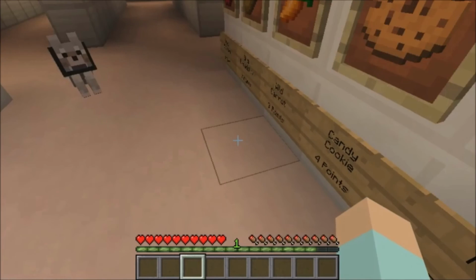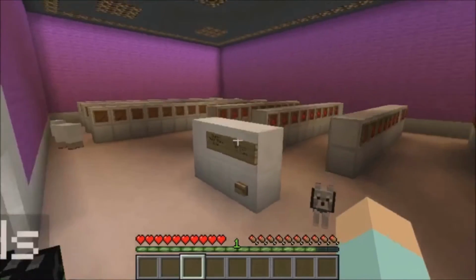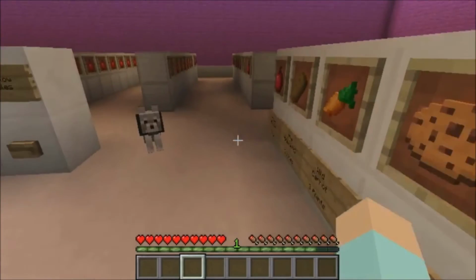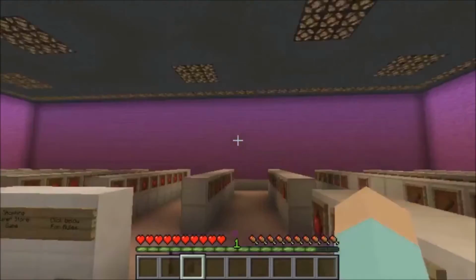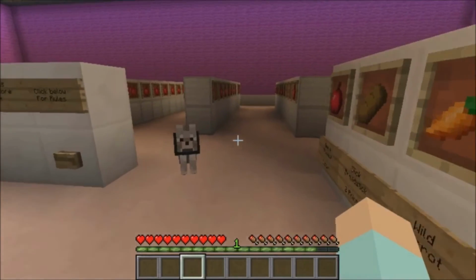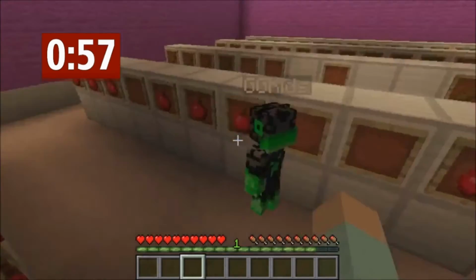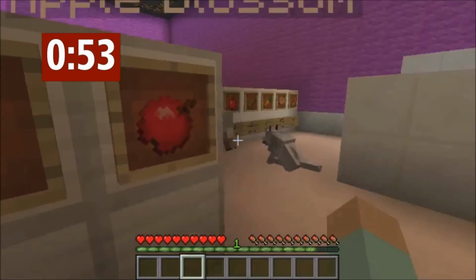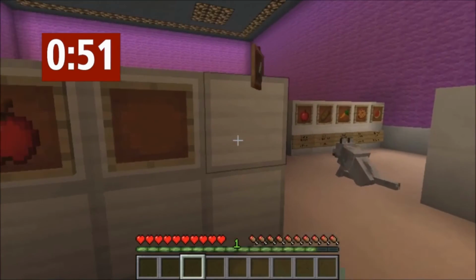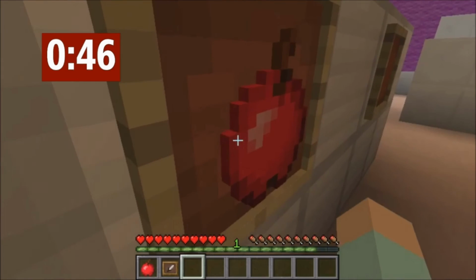What you have to do is run around the supermarket collecting as many items as possible. And whoever has the most amount of points after a minute wins. Are you ready to play? Yes! 3, 2, 1, go! Let's go. Okay, so let's go. Apple blossom. Get loads of the apple blossoms. No. Where did I go? Oh, there we go. Okay, right, let's go get some breadsticks.